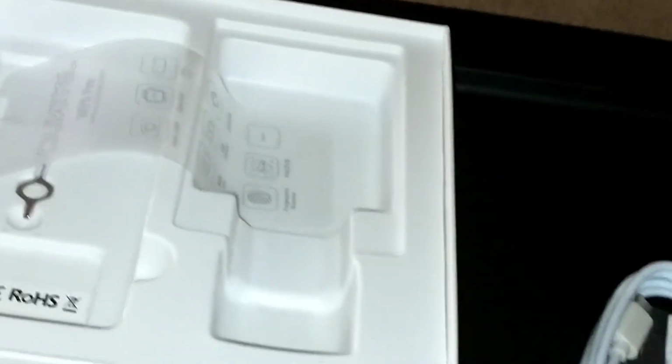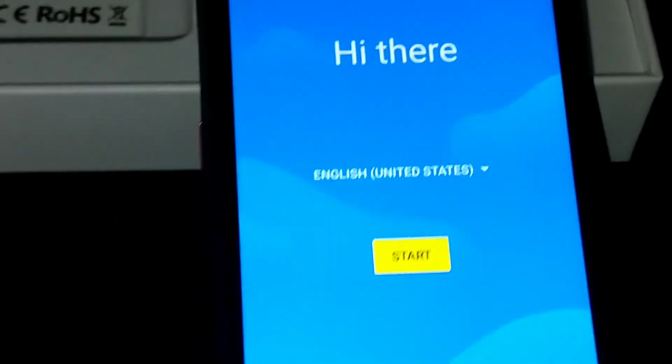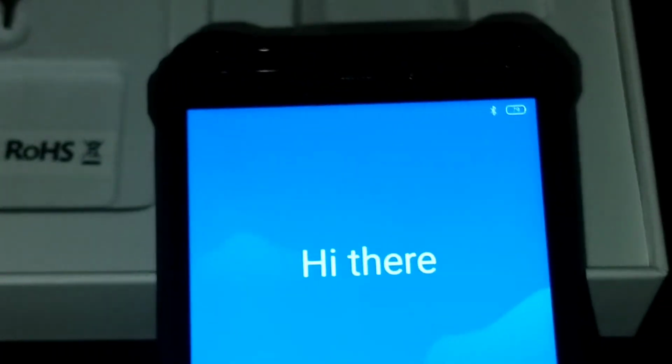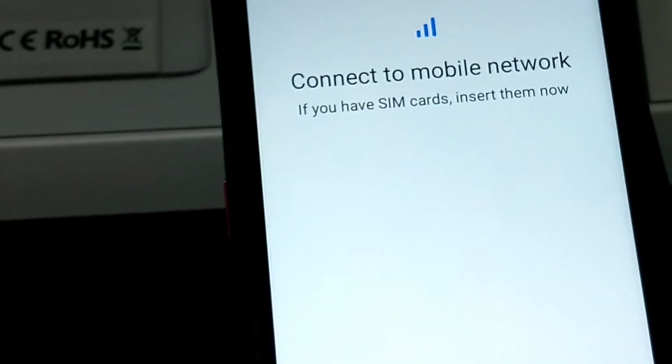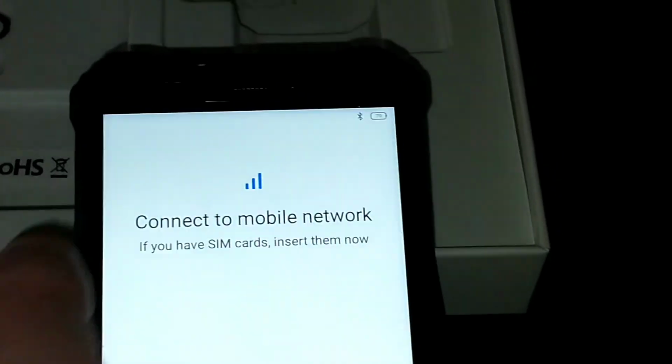Let's see. I guess that's a wrap for the day, because I'm going to go in here and start this thing up. Just hit a couple spots before I lose you guys. Connect to the mobile network. I gotta put the cards in there. I gotta get them out of the other phone. So basically we're in now.